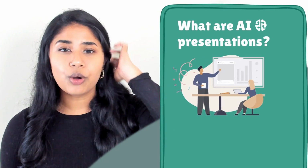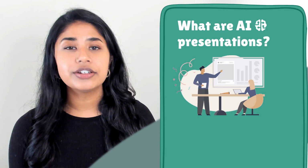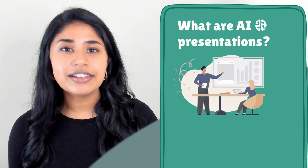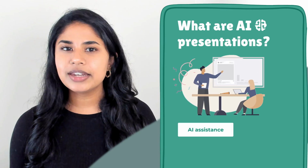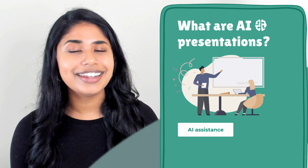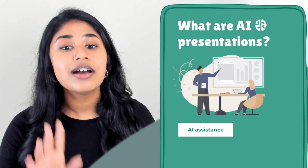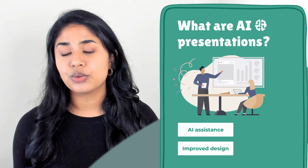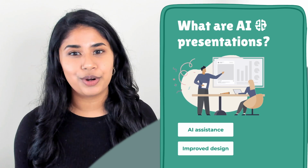Today, capturing and holding attention is more important than ever, and to ensure your message is understood, sparks action, and ultimately drives results, AI tools come in handy. By automating tasks, suggesting relevant content, and analyzing data, AI streamlines the entire creation process. Also, AI presentation tools can offer features like suggesting layouts, color schemes, and so much more.